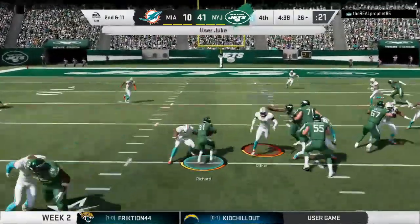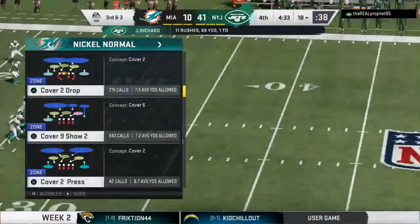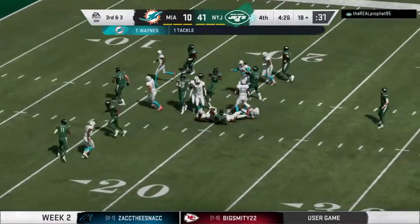They'll keep it on the ground. Renchard. Sharp there with his feet. Gets him a little extra space. And then drop just inside the 20. 8 yards there on the carry, and now they're left with a much more manageable 3rd and 3.